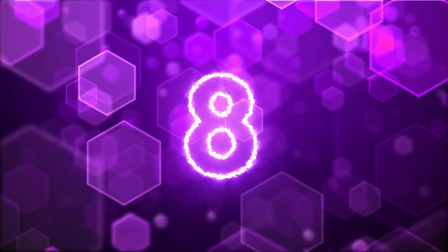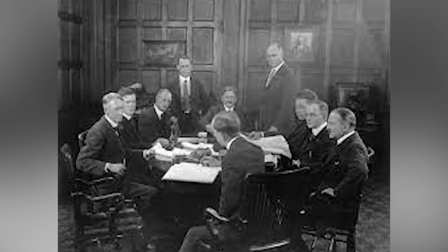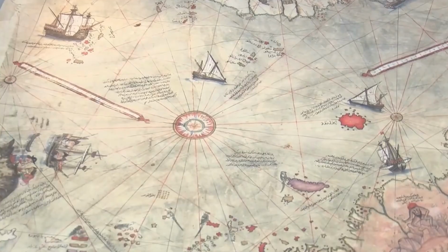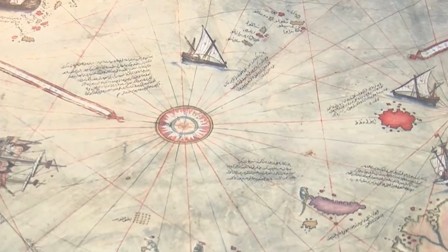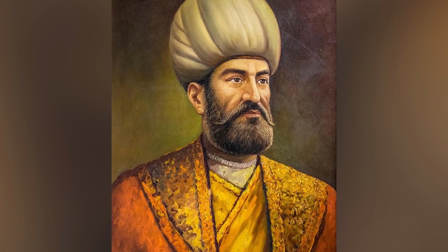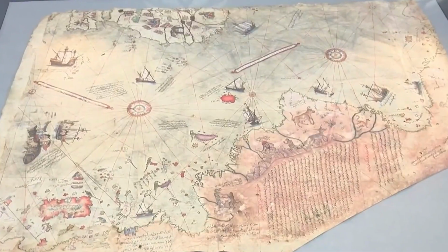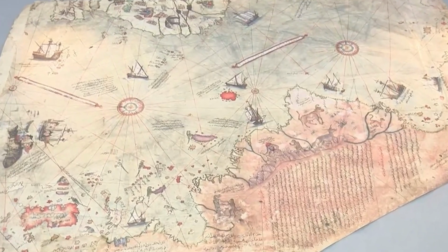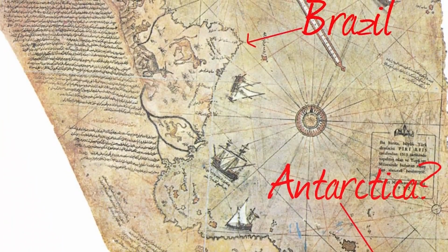In our 8th spot today, we have the map. Now let's get to a serious one. In 1929, a group of historians discovered something pretty strange. It was a map from 1513 written on the skin of a gazelle. It was created by a well-known admiral of the Turkish Navy. What's odd is that the map included Europe and North Africa, the coast of Brazil, several islands, and even Antarctica, which was not discovered until 300 years later.